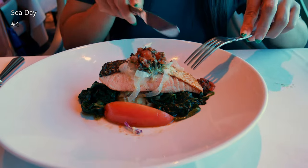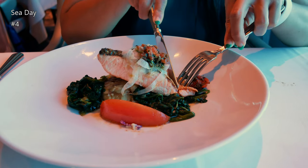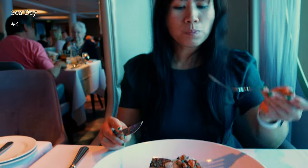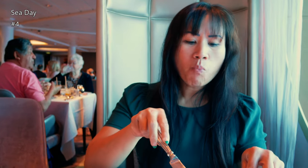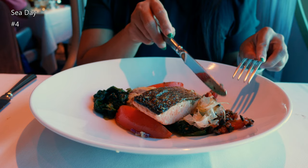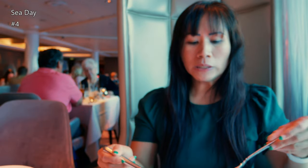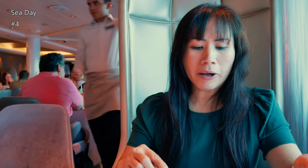Grilled salmon. The skin is nice and crispy. The top here has some olives and vinaigrette. That's really nice. It has a Mediterranean flavor to it. I like it. It's very healthy and delicious.